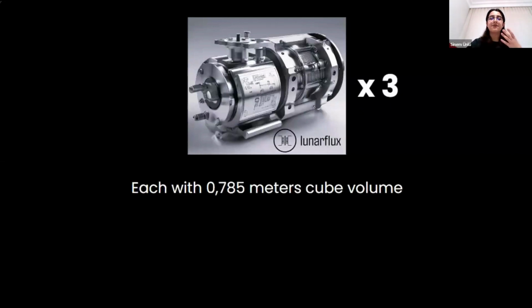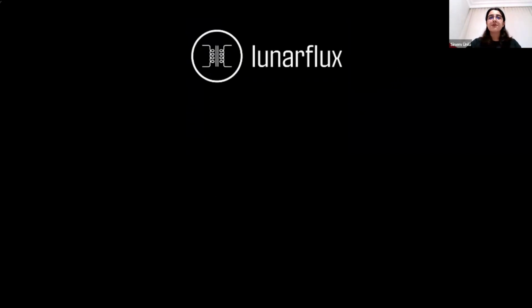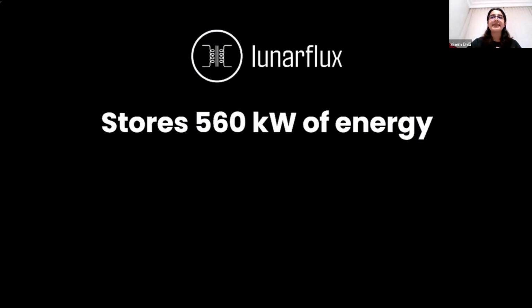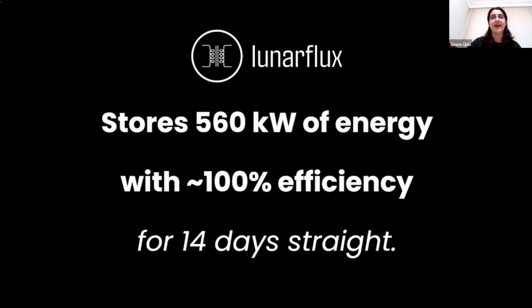And this decreased the amount of current that goes over each single subsystem, and this increased the overall safety. In the end, Lunarflux is able to store 560 kilowatts of energy with almost 100% efficiency for 14 days straight to sustain human settlement on the moon and beyond.